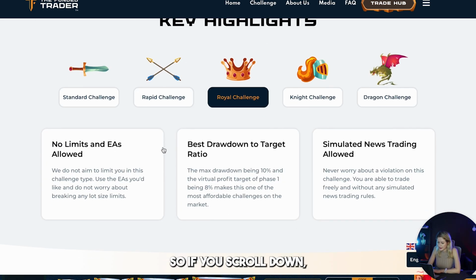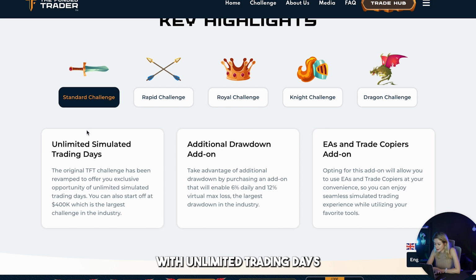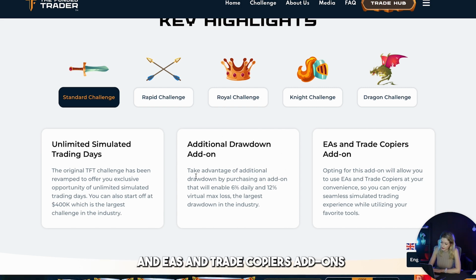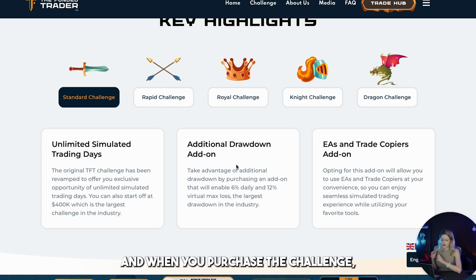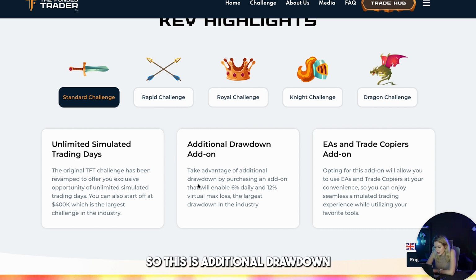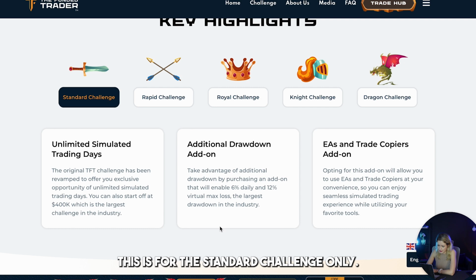So if you scroll down, you can see the key highlights of all the challenge types. So there is a standard challenge with unlimited trading days. And there are some additional drawdown add-ons and EAs and trade copiers add-ons. From what I know, when it says add-on, it means that it's not included in the challenge, and when you purchase the challenge, you need to tick those two. Okay, so this is additional drawdown, 6% daily and 12% virtual maximum loss. This is for the standard challenge only, okay?